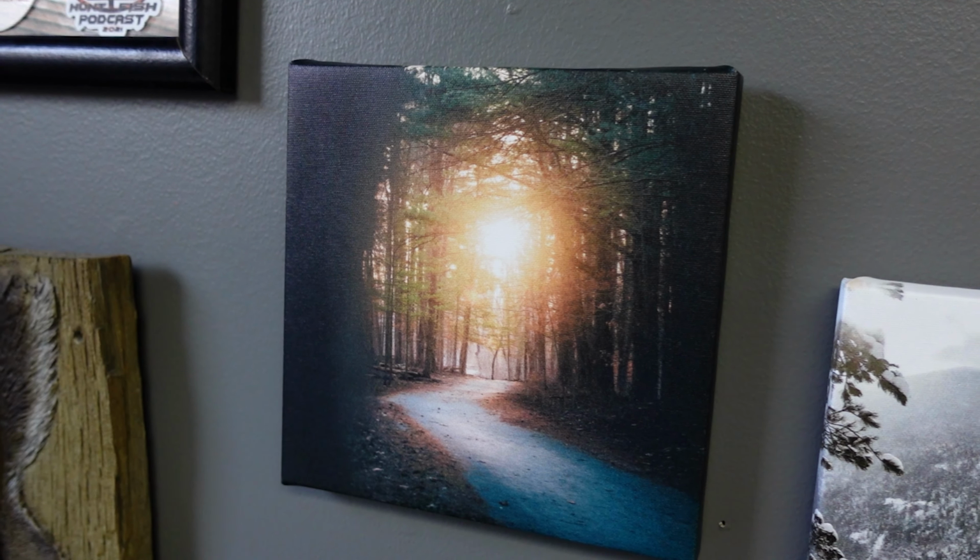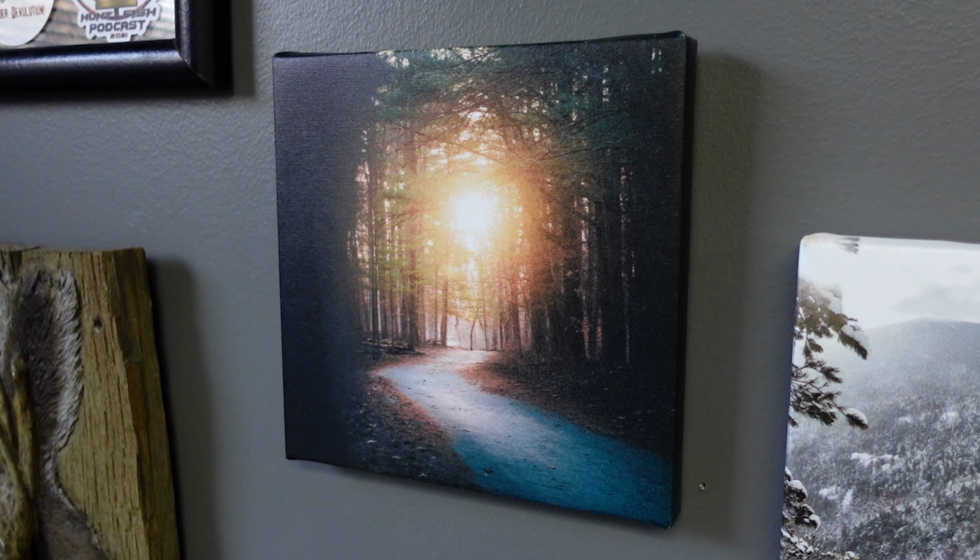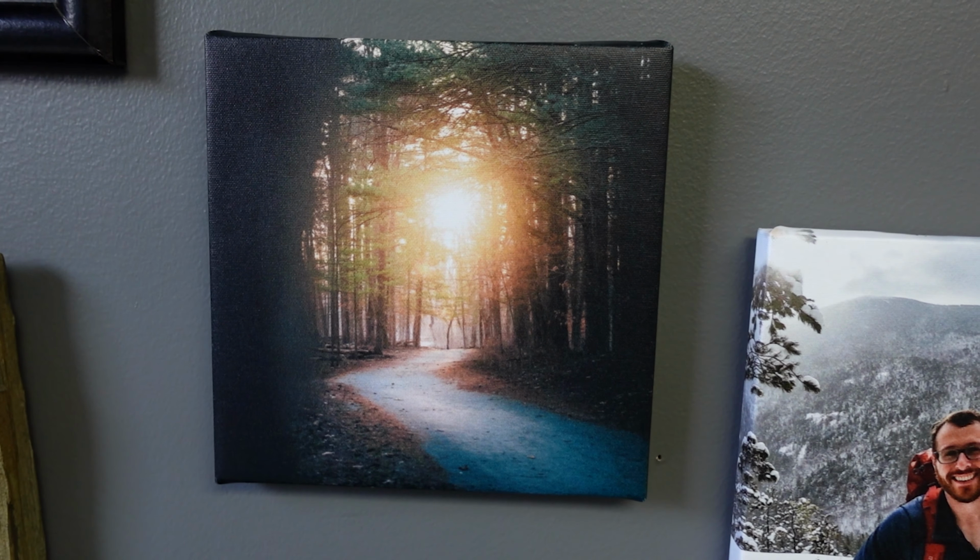We were out walking around Oak Openings actually, I think he took that during the Tales from the Trail episode, which you can find here on the YouTube channel. He took that photo, and I sent it off and got it printed, which is really nice.